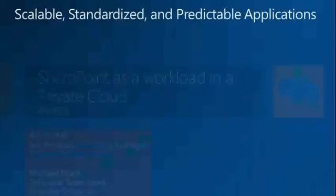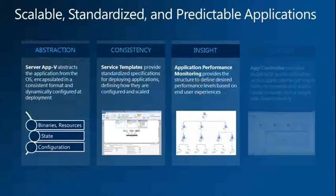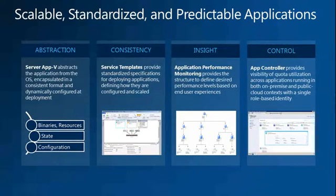So, what do we mean by workloads and applications inside a private cloud? We boil this down to 4 things. The first one is abstraction. And this is Server App-V.